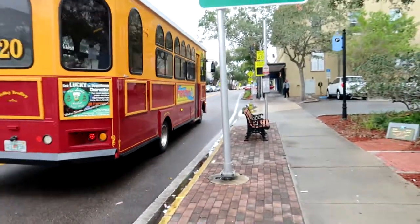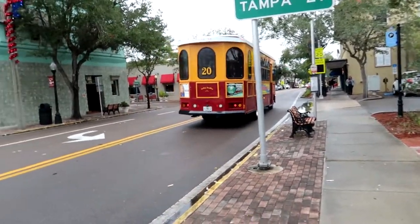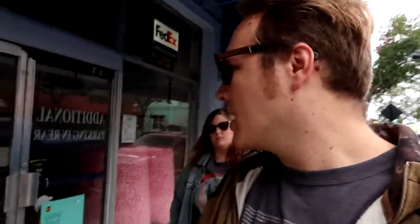Today we're starting our day over in Tarpon Springs, Florida. And here in Tarpon Springs, there is a lot of history. This is actually downtown Tarpon Springs, but we came here today to not check out a lot of the historical buildings. We're actually gonna come back another day and try and check that stuff out. But today we're actually gonna head across the street and check out a museum.